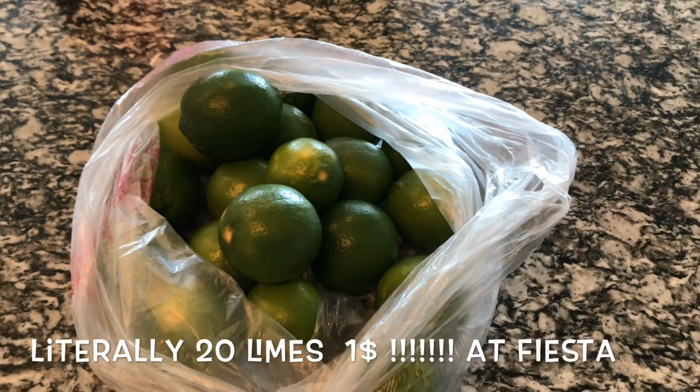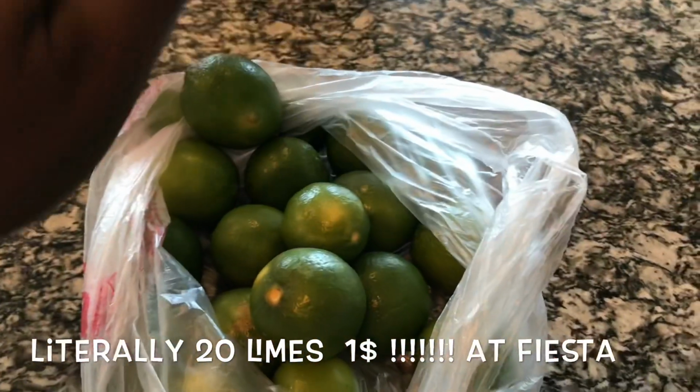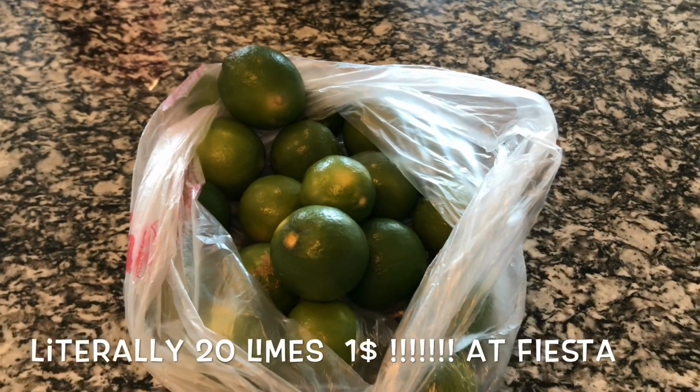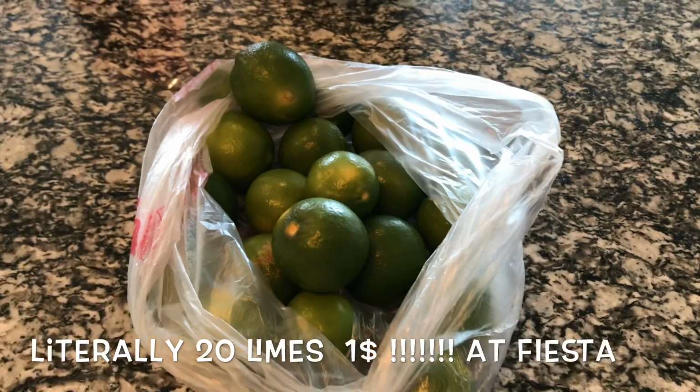Another thing I wanted to show you guys, this was not a part of the haul. Fiesta in Houston and Katy has limes, 20 limes. I literally have 20 limes in here for $1. So if you live in Houston or Katy, 20 limes, $1.